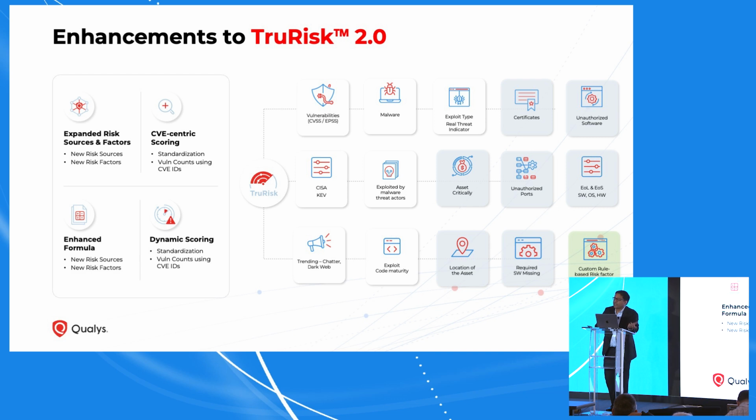TrueRisk 2.0 also expands the risk factors by supporting expired certificates, misconfigurations, unauthorized ports, unauthorized software, end of life and end of support software, and also supports missing software and custom rule-based scoring. We've also pivoted the counts in this model to CVE ID so that we are standardizing. As part of ETM, we are ingesting vulnerabilities, misconfigurations and findings from third-party vendors and other partners, right? So we wanted to make sure that the formula captures counts which are more global and more standard. So we are using CVE IDs instead of QIDs here in the formula so that there is more accuracy provided to the TrueRisk score.